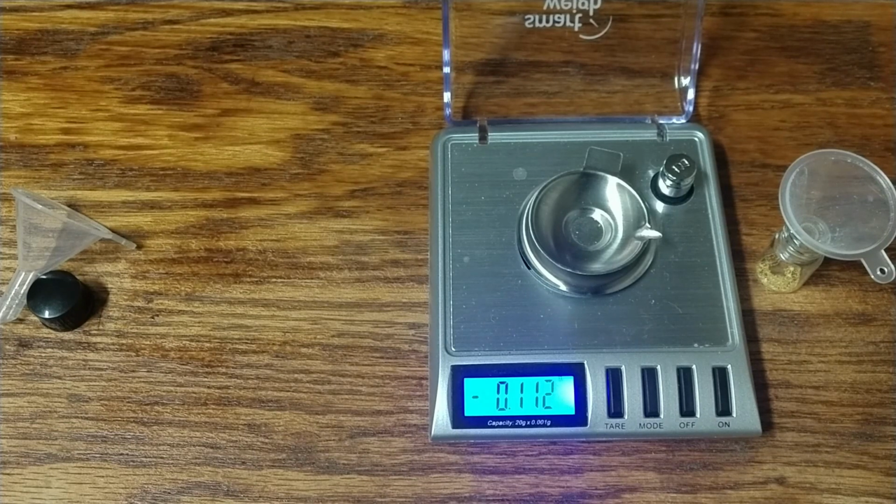So about the same results as the previous weekend doing the same flour gold. So it's pretty much what I can expect, I think, unless I come across a big flake.